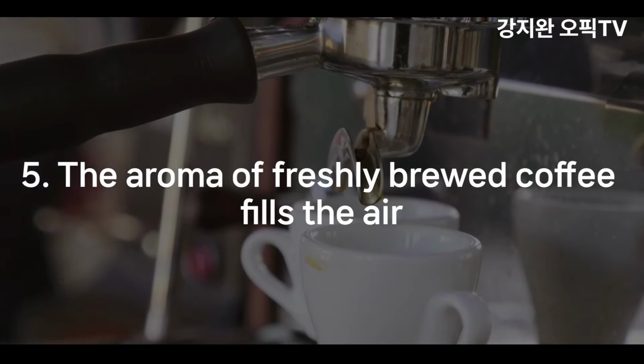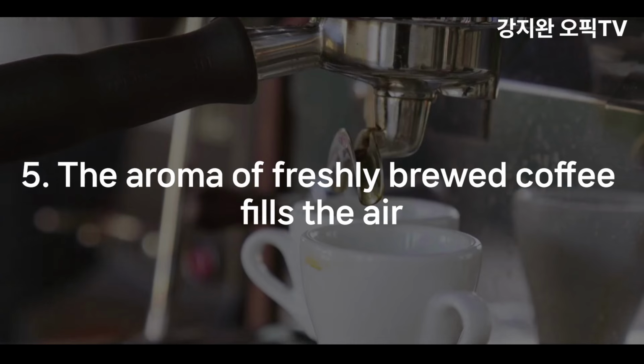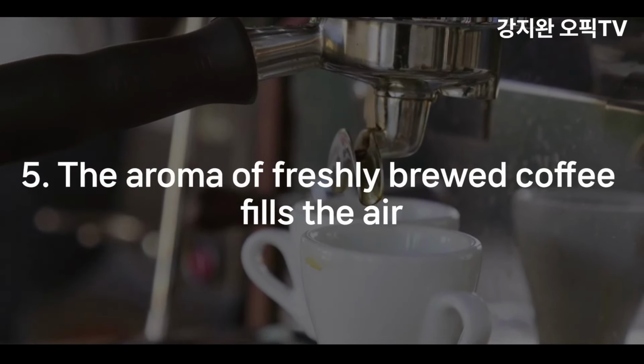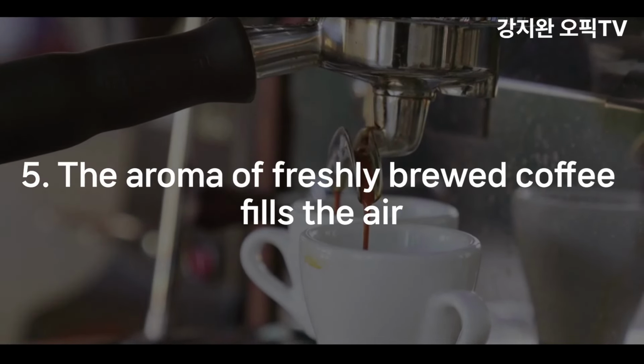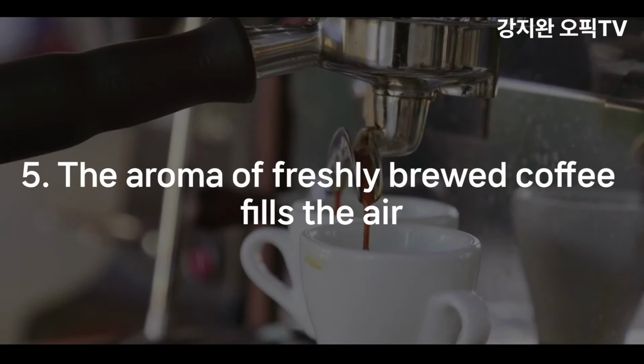The aroma of freshly brewed coffee fills the air.